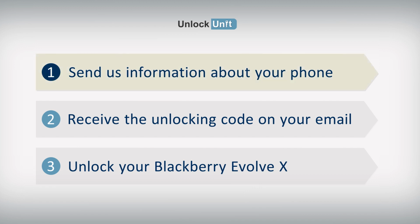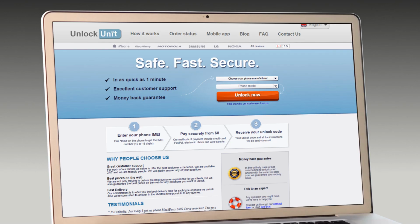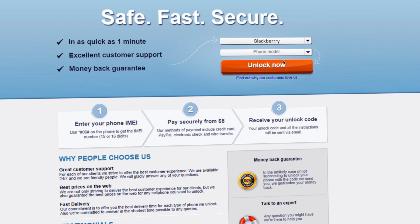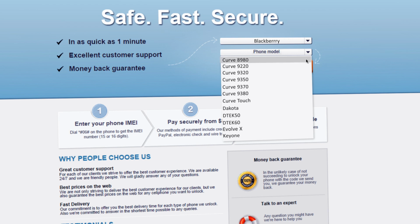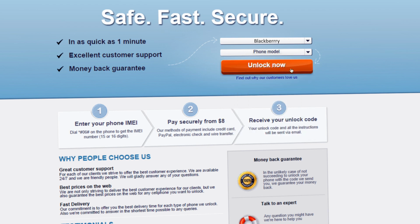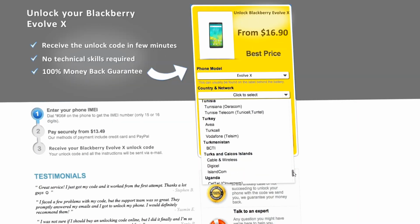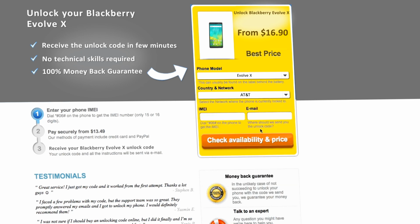Step 1. Go to UnlockUnit.com. Choose your phone manufacturer, BlackBerry. Choose your phone model and press the Unlock Now button. You will be redirected to the Unlock BlackBerry page, and here you have to select the country and network you originally bought your phone from.